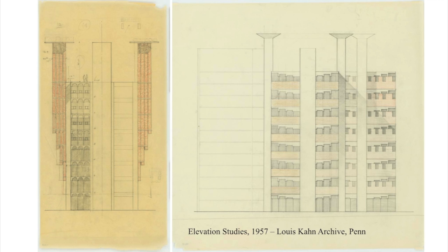It's interesting to look at the way he thought this through, though, and what his major concerns were. This is his first real serious exploration of exposed reinforced concrete structure, and it's also his first real look at what to do about bringing in large volumes of air and exhausting large volumes of air out of a laboratory structure.